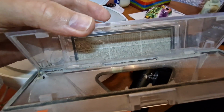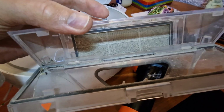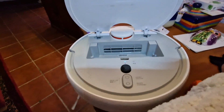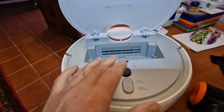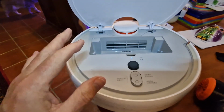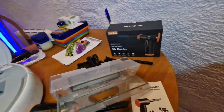Why would I want to blow that out with an air blower? Those filters, you get spares, but they're not free, obviously, and you've got to replace them every now and then. I've been using this vacuum now for well over a year, and never replaced anything, purely and simply because of the air blower. I can clean the underside out, clean this out, but let me show you specifically.